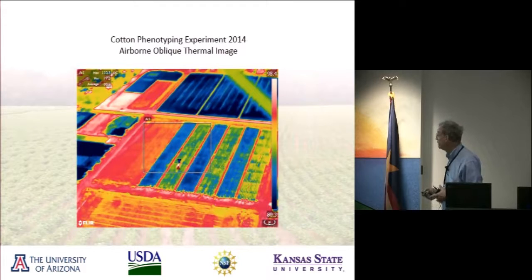This is a drip irrigation system, and right in here, we're flying overhead when the tractor is going through the field. Those little arrows indicate maximum and minimum temperatures that actually occur on the tractor. If you look through this field, you can see, for example, in the droughted treatments, that there are some variations within the plots that indicate possibly genetic differences.